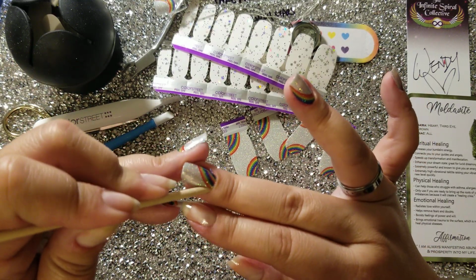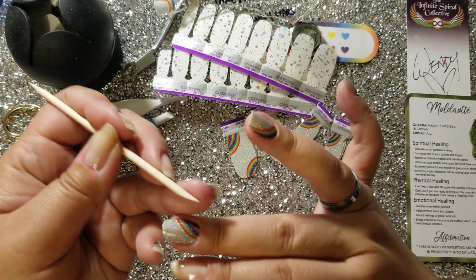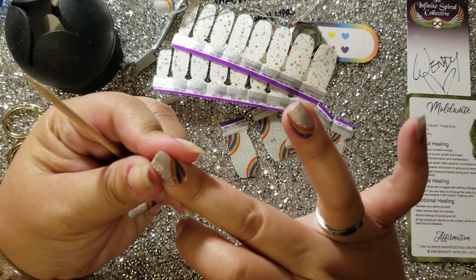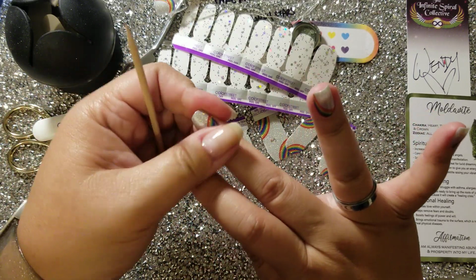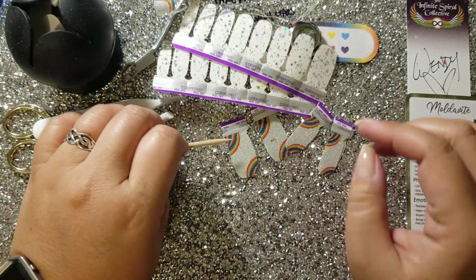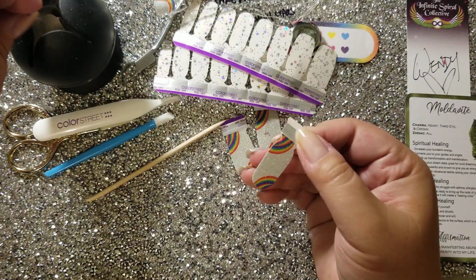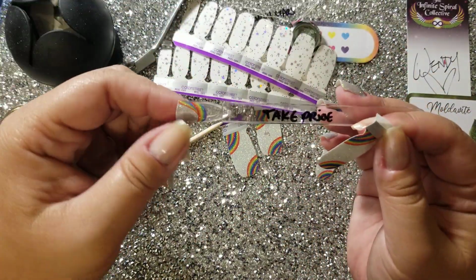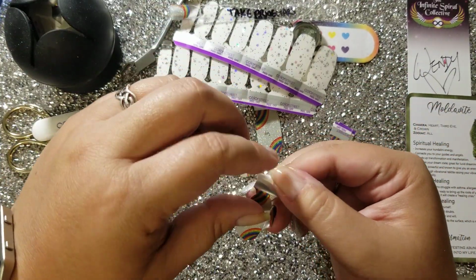But this is how easy it is to do Color Street, which is why I love it. You just slap it on. Me being the perfectionist, though, I like trying to clean it all up. And doing it on camera is a hard thing to do because I usually take my precious time, but I'm trying to rush it so that I'm not taking up everyone's time with me just cleaning my nails. But yeah, I love doing this because I can save it for later and just remember which sets I've used.